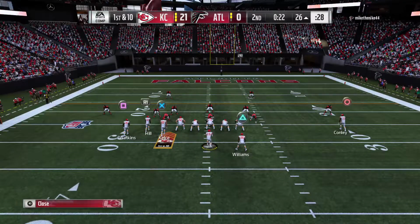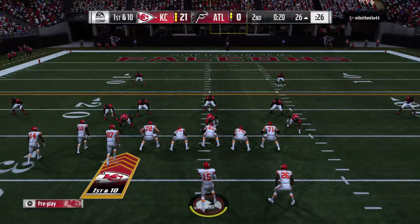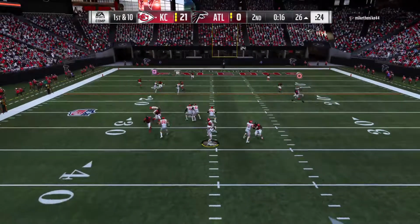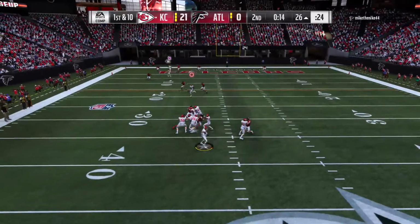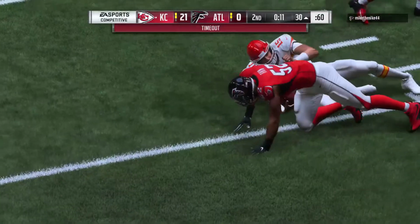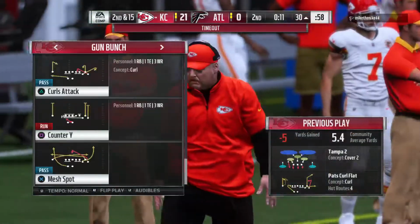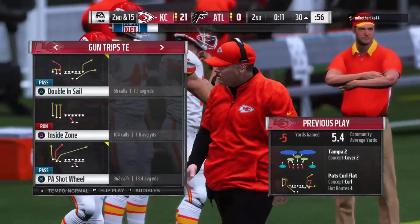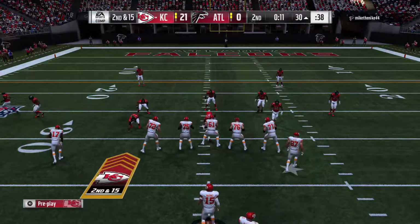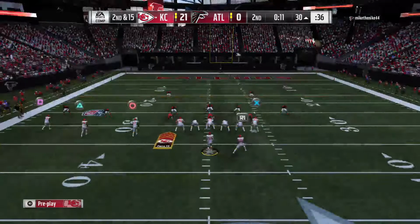Green 39. Green 39. Mahomes now on first down, and he can't find anywhere to go with it, and he goes down. And before this second down play, we'll get a whistle, a signal, and a timeout as they stop it with 11 seconds remaining in this first half.